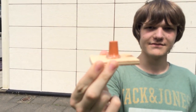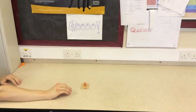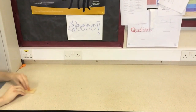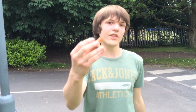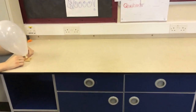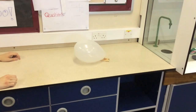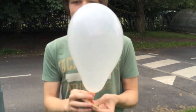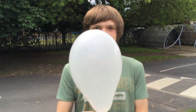Newton's first law states that an object in motion will remain in motion unless acted upon by a resultant force. This will be shown by our frictionless slider. In the first instance, there's friction between the block and the table, which causes a resultant force, making this decelerate and slow down. In this instance, there is no friction between the block and the table, meaning that it does not slow down.